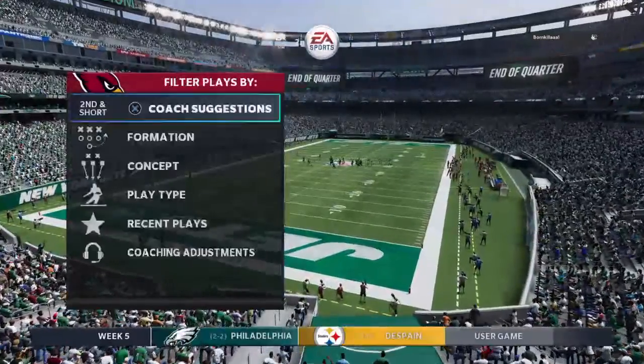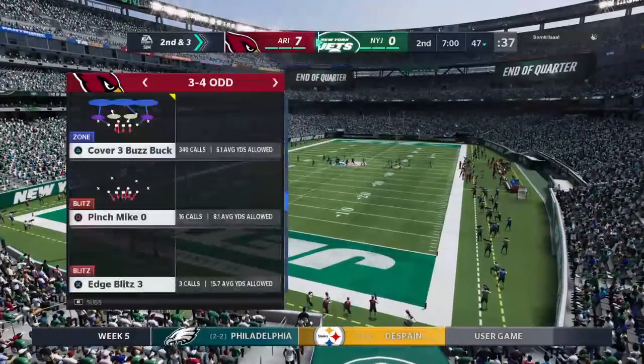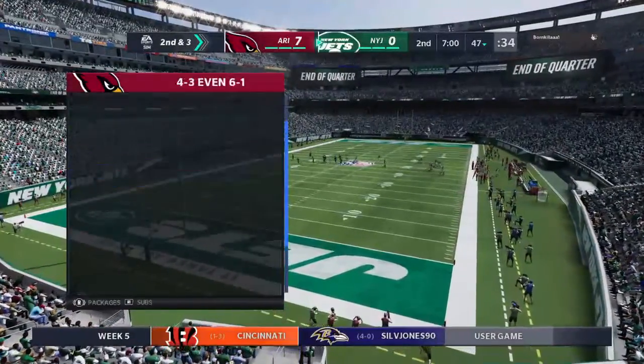After 7-0 on EA Sports. Cardinals 7, Jets nothing.